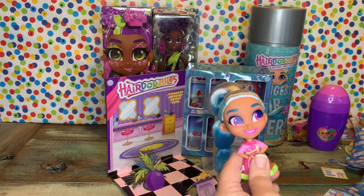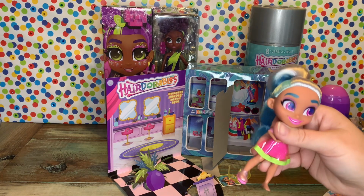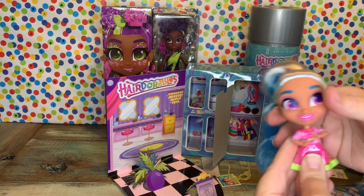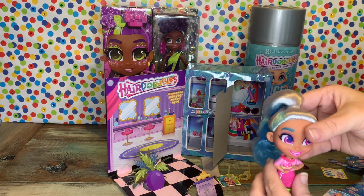Let's put her little shoes on her. There's one. And there's two. She also has some articulation. Her head moves, arms, legs. So she'll be easy to play with also.